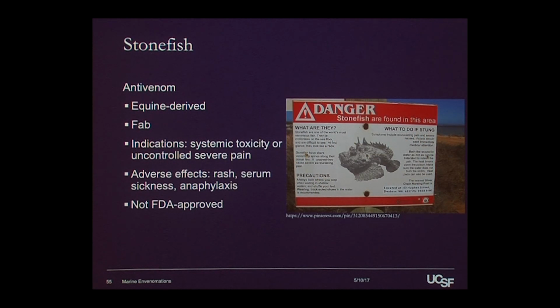So the stonefish antivenom, it's equine derived, so it's horse derived. It's a Fab fragment, and that just means that they cut up the protein enough where it doesn't cause much of an immune reaction when we get it into humans. So the indications for it: systemic toxicity or really just uncontrolled severe pain. It does have some adverse effects associated with the antivenom, including serum sickness and anaphylaxis, or sort of the worst kind of allergic reaction you can get.